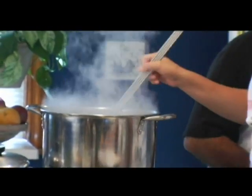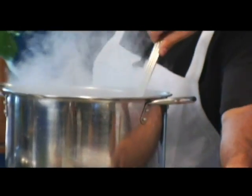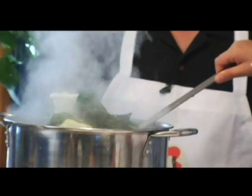All right. Just scoop right down. No, a little bit at a time. There you go. They look good.